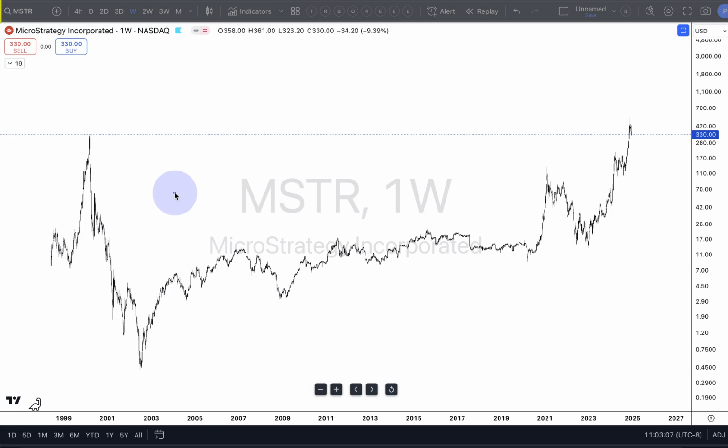I wanted to do a quick impromptu MicroStrategy video, at least from where I'm coming from. I haven't seen any of these charts that I can think of, at least in terms of this type of angle for MicroStrategy. I just wanted to share what I'm looking at in terms of playing MicroStrategy. For those that are kicking yourselves, you keep hearing about it and you're not in it, in my opinion, this is the ideal time to get in. This is what I wanted to share with you.